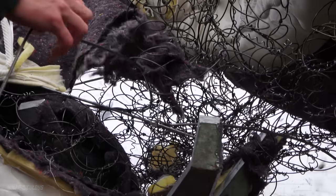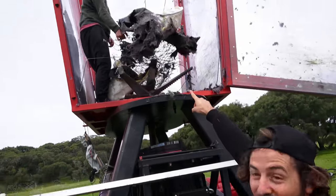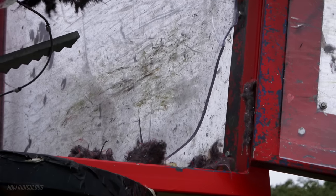Look at that mess. In hindsight, a foam mattress would have been easier. Yeah, just pure foam. There's a lot of metal in that. No wonder it was working so hard. Oh, we've damaged some serious polycarb here.